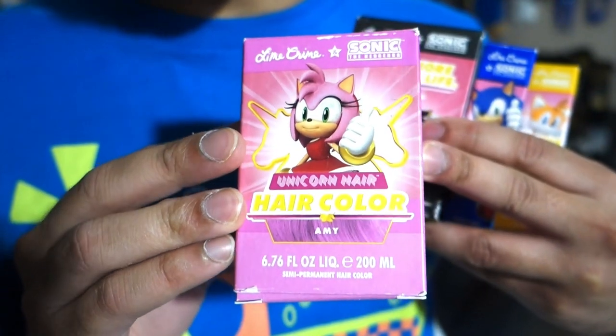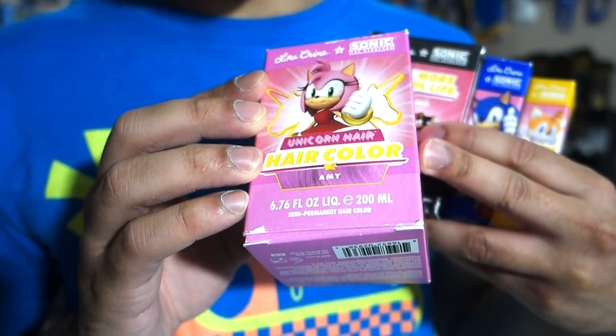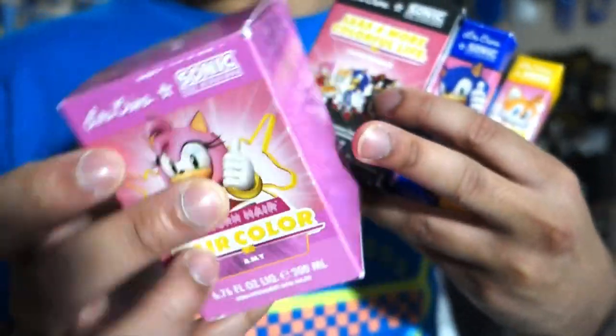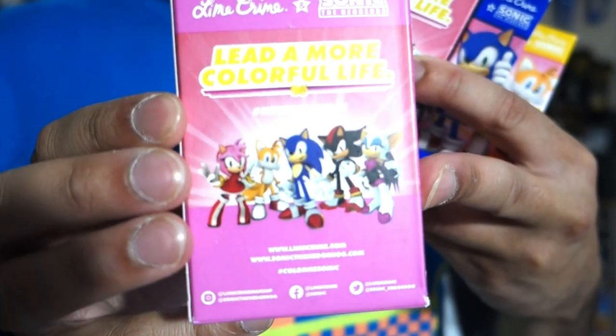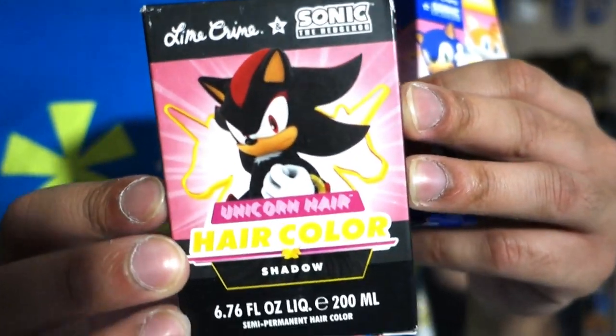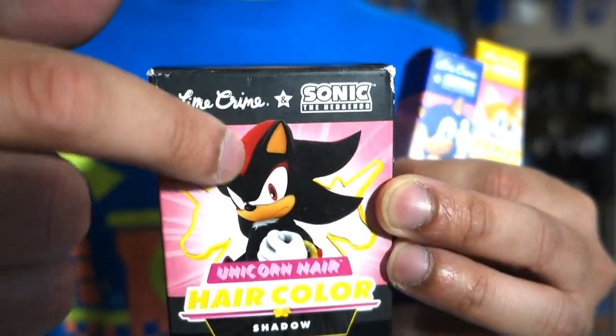All right, so this is the Amy one. This is unicorn hair color. So I'm assuming it's some kind of pinkish hair color. It's really cool. I don't know what it looks like, but they do have something for every character in the line, I believe. So this is the Shadow one. I'm assuming it's black hair dye. It'd be kind of cool if you could get her like a red stripe like Shadow does.